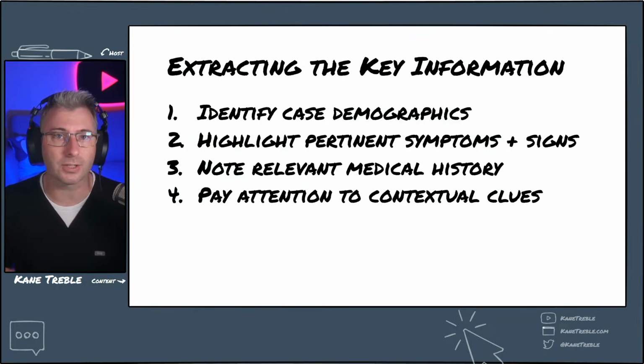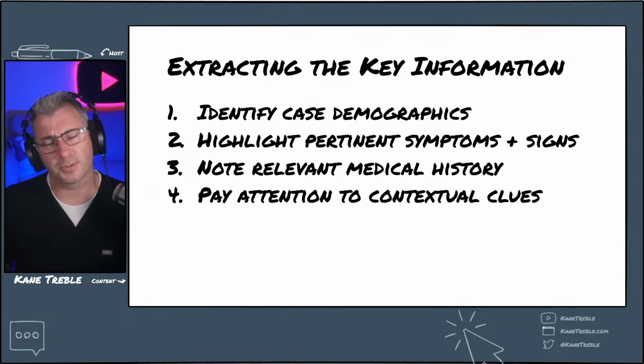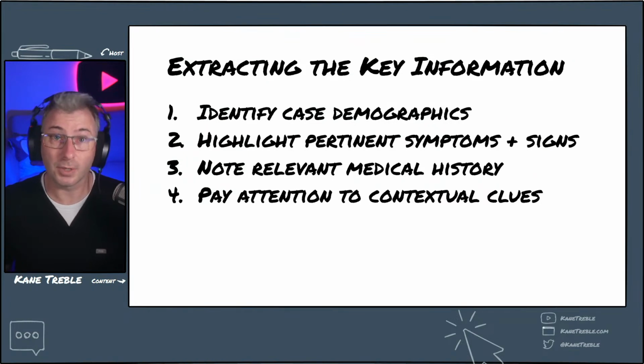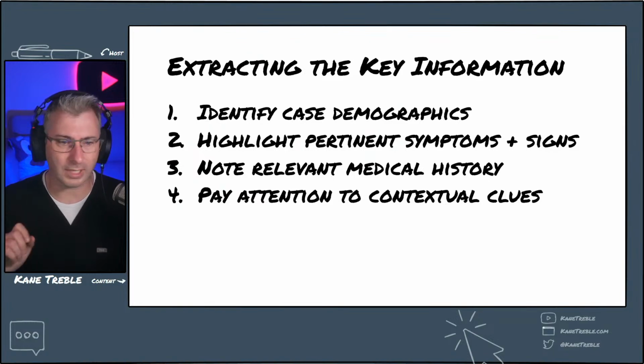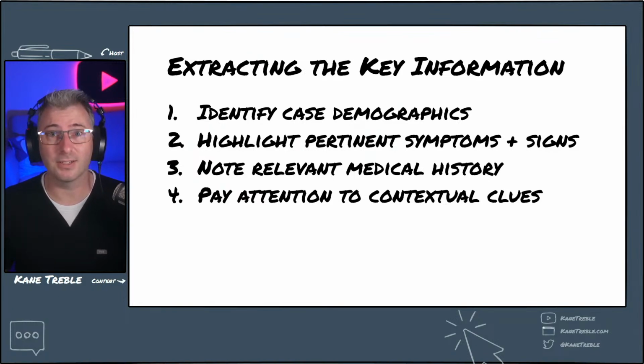Because the situation, the location in which these cases are based will dramatically change, or should dramatically change, the way you answer it. It's the difference between being told you are working in a rural emergency department versus being in a metropolitan GP clinic. Again, also look at the patient demographics, so age, gender, any socioeconomic status, and highlight pertinent symptoms and signs. And this can often lead to a lot of notes scrawled absolutely all over the page, and that's perfectly normal, perfectly fine.